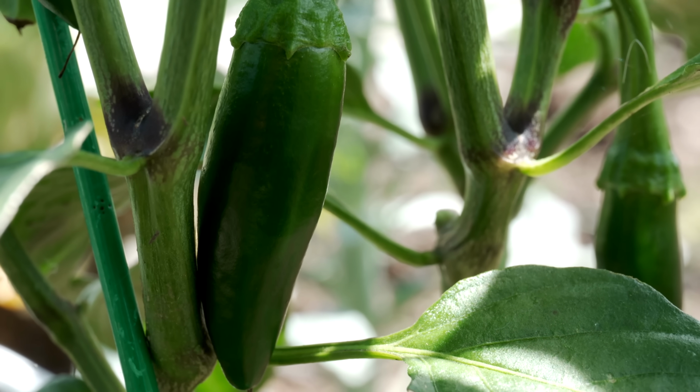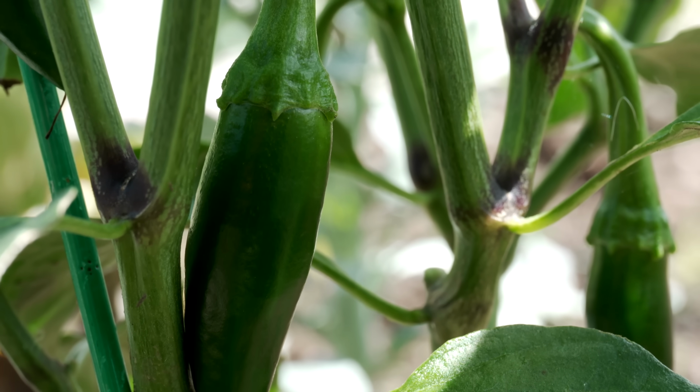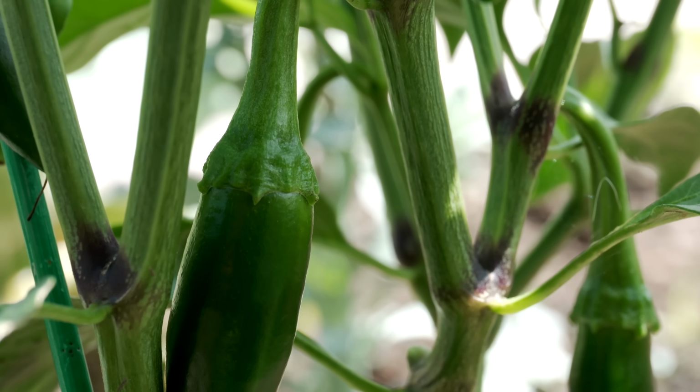And when I garden, a lot of the plants that I grow tend to be things like jalapenos, bell peppers, and tomatoes that can be used in things like salsas.